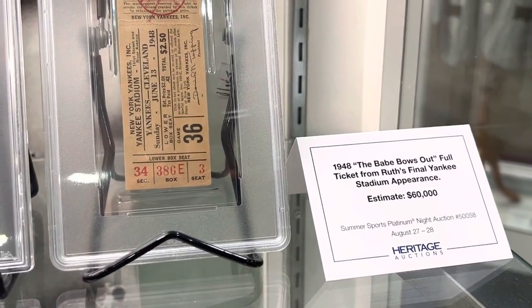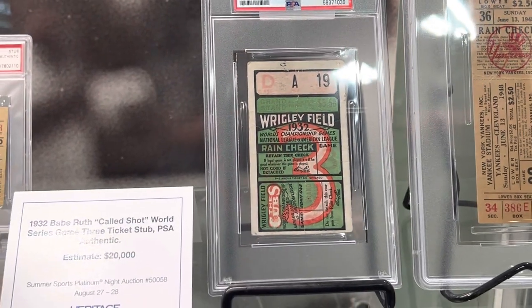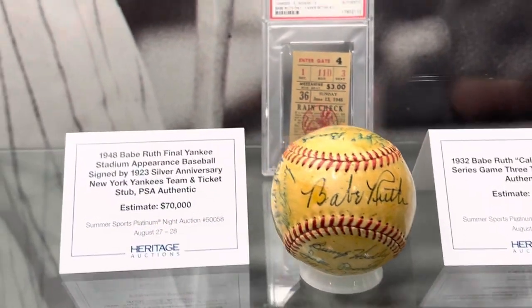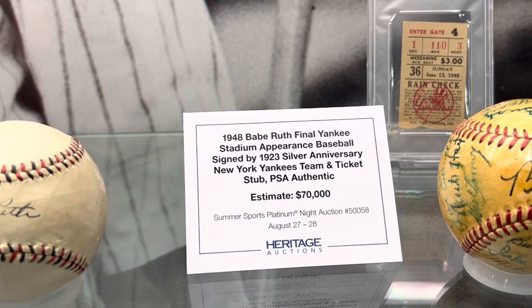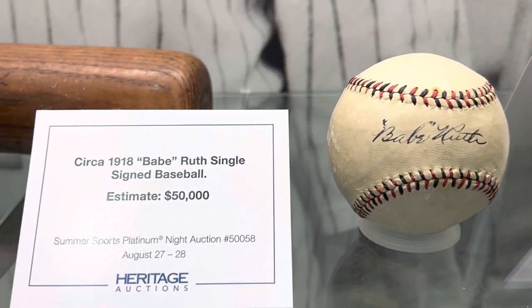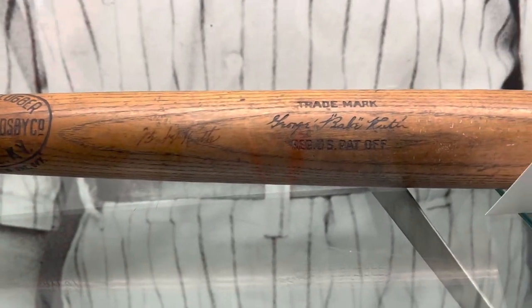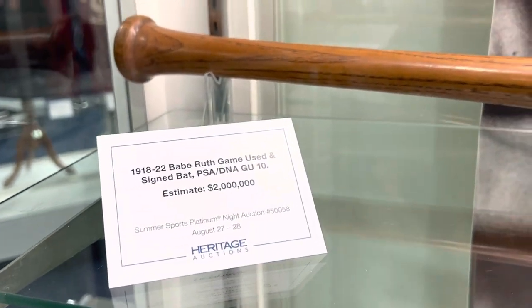Babe Ruth, fouls out ticket. World Series Game 3, Yankees. That's the Ruth called shot. That's the Babe Ruth ball, his final appearance at Yankee Stadium. And that's the ticket right back there. It's a beautiful Babe Ruth ball right here. Look at that. And there's a Babe Ruth bat. Gorgeous Babe Ruth bat. Estimate $2 million on that.